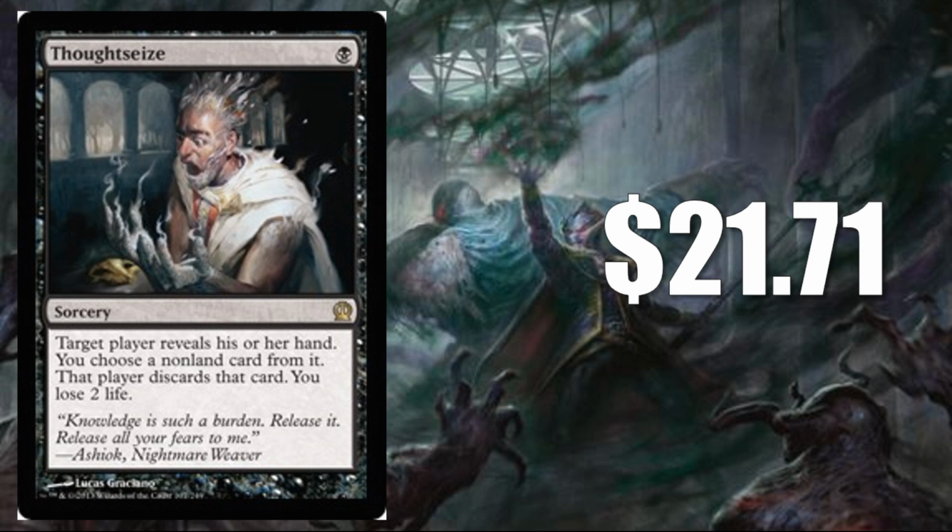Now, the Lorwyn version, of course, is different art. It's going to cost you more than double this price point, though. Some players actually prefer the Theros art. Some prefer the Lorwyn art. If you play a Fairies deck, you might like Lorwyn because it does have a fairy on it.